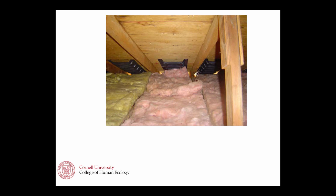So we recommend these. These are attic vents or rafter vents. Put those in, and you've got a path for air to go from the soffit vent to the ridge vent, and then your insulation can't get out into the eave.